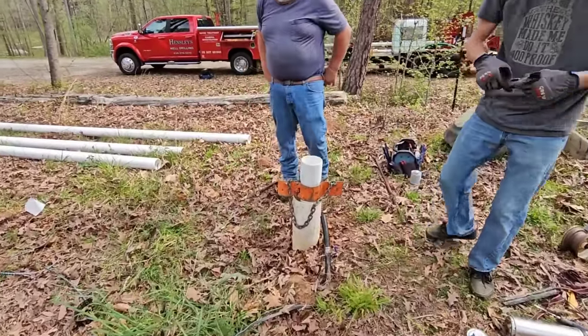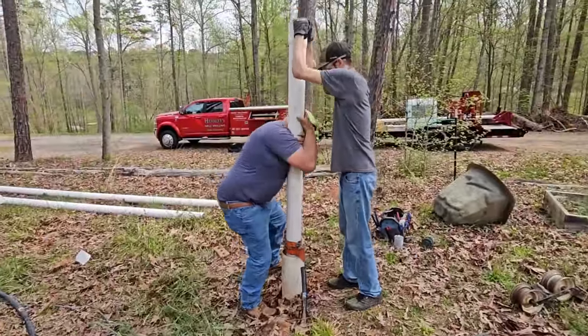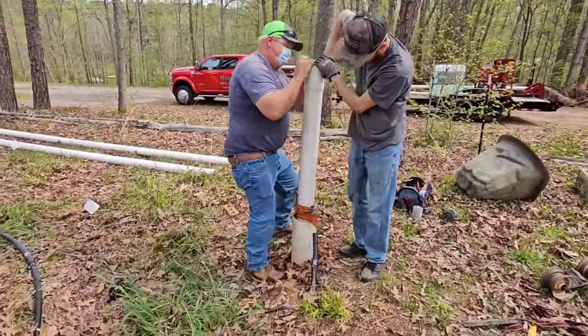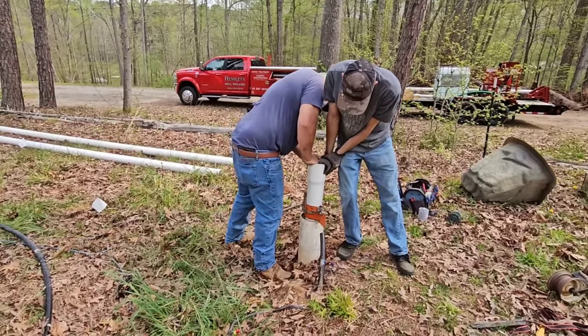Perfect. Three more to go. That's the third pipe. Whoo, I can smell the glue. Yeah, don't put your face in front of this pipe when you push it down. Knock you out. Not all the way to the bottom, an inch off.